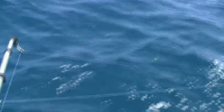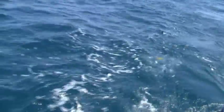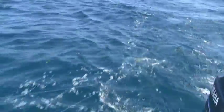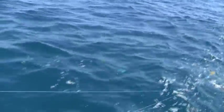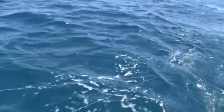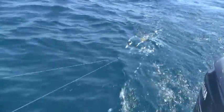Let's see. I've been following the teaser. I'm going to slide this little jig out off to the side just to see if it'll prompt a bite. Keep an eye on that jig. They've been pretty receptive to it. Here they come right now. Trying to not let them get it. Here comes another pack of three.